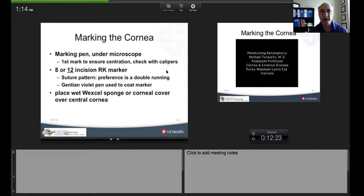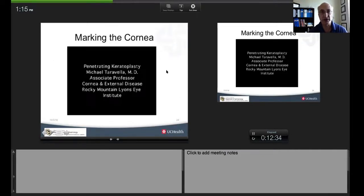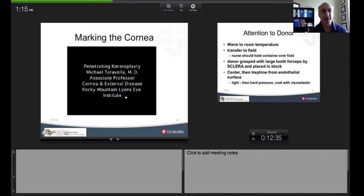Now the RK marker, the usefulness of that is it helps us guide future suture placement. So using a radial keratotomy marker placed on the cornea dipped in gentian violet, as I'll show you, just shows you how you might be able to mark the cornea and get a good idea where your sutures are going to go. So let's look at this video.